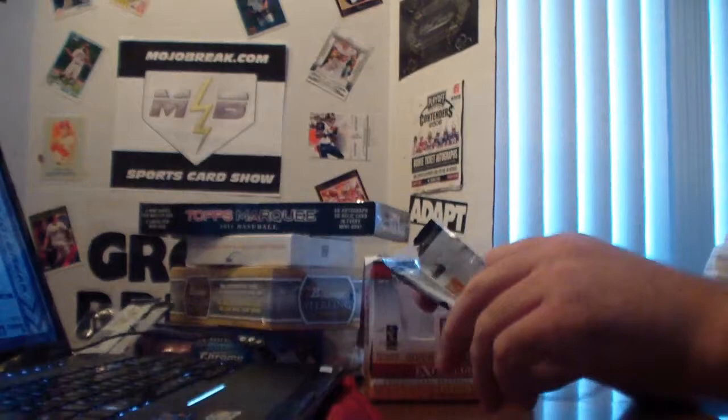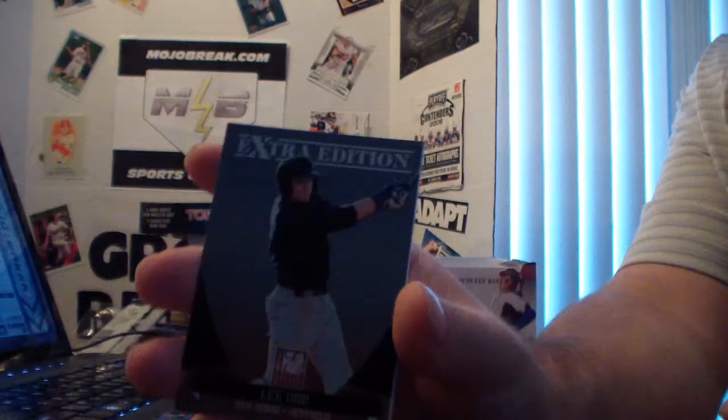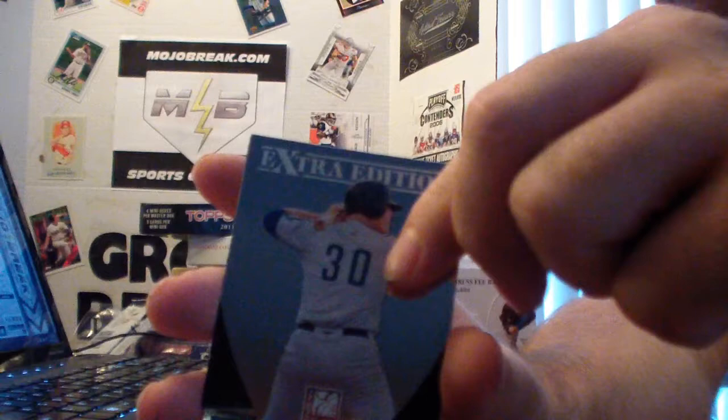I think there's a Cubs. There's probably a Vogelbach in here, I believe. Big boy Vogelbach. Logan Verrett. Justin Boer. Rob Scahill. This one's numbered to 100. Die cut for the Rockies. 84 of 100. And a Ben Revere for the Twins.